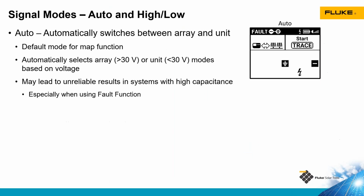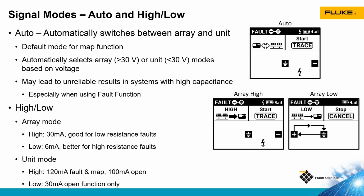And this will switch between array or unit, depending on whether there is voltage present at the terminals of the transmitter. If the voltage is greater than 30 volts, it'll use array mode. If the voltage goes below 30 volts, it'll switch to unit mode. Using auto is not the preferred use case. Especially when we're using the fault function, if we have it in auto, it may lead to some unexpected or confusing results, especially in systems with high capacitance.